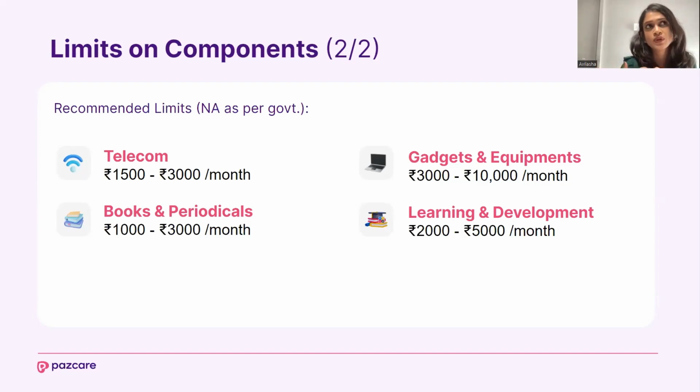So let's say you want to give out the telecom wallet. Either you could keep the allowance standard for all the employees, say you are giving 500 rupees to everybody every month, or it can be based on the employee salary structure. That's why it's called flexi benefits, right? If somebody makes more money, you give them a higher allowance and so on, right?